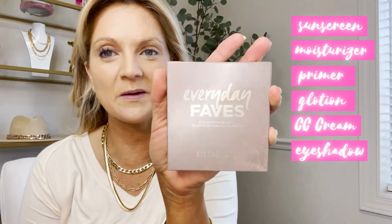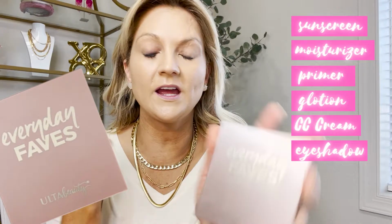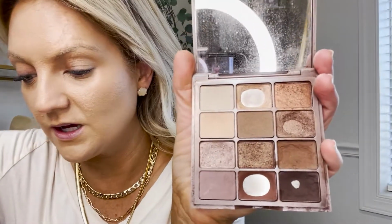I'm so embarrassed at how dirty my makeup is. This is from Ulta, the Everyday Faves eye palette. These are just really neutral browns, and I use this every day for everything. I have tried a ton of different eye palettes. I own so many eye palettes. This one has just been my favorite for a very long time now.